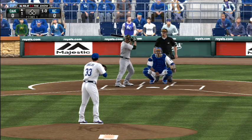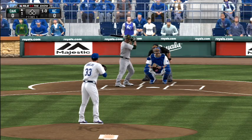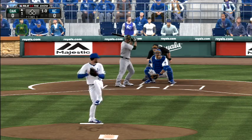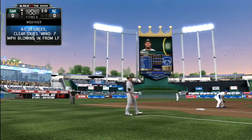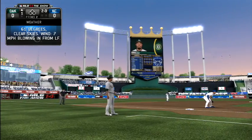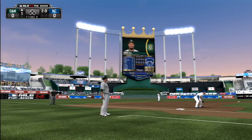First pitch, 7 o'clock. And back-to-back pitches out of the zone to begin the evening. It's 2-0 now. Temperature here at game time, 61 degrees.